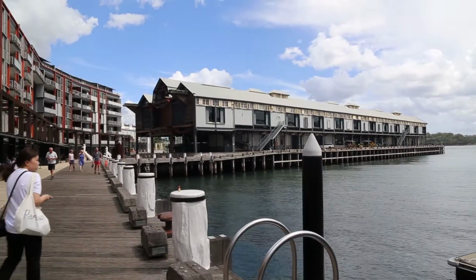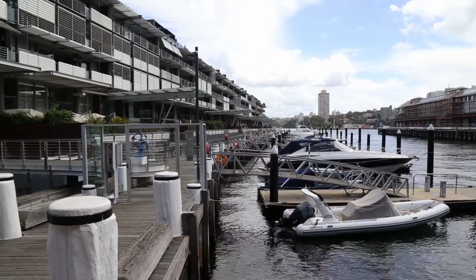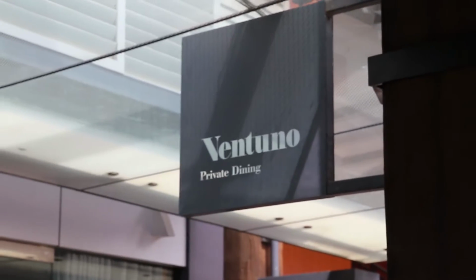For instance, the price of the apartments is quite high. Some of the apartments restrict access to the wharf for the public. Many of the cafes and restaurants are expensive and exclusive as well.